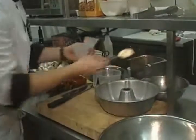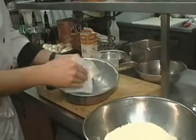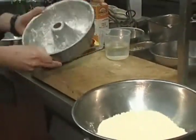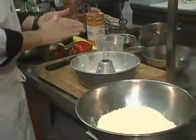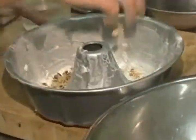What we're going to start with is I just take a dollop of butter and smear it around. Then I dust it with flour. This breaks the seal of the cake from the pan. Then I drop crushed walnuts into the base of the cake.